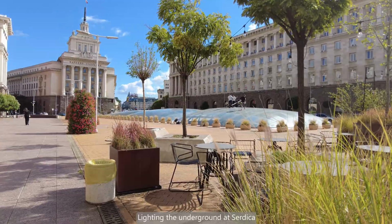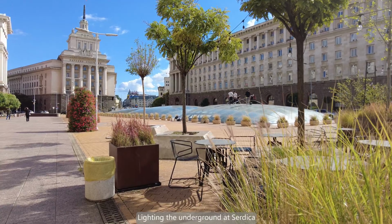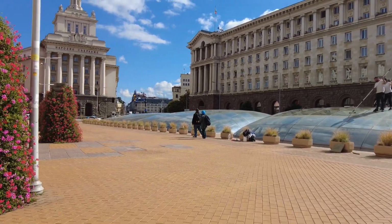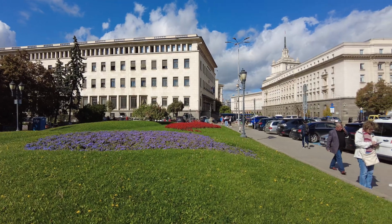Let's quickly go back to the Serdica area where we were sitting having lunch when we heard this music. And these are the domes I was talking about that light the area underground. And they need cleaning from time to time, so we shouldn't have been surprised that there were actually people walking over the top of them and washing them down.